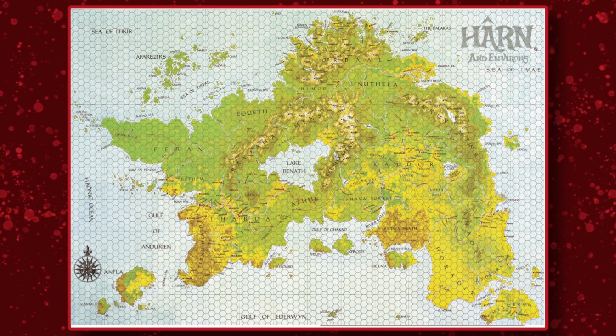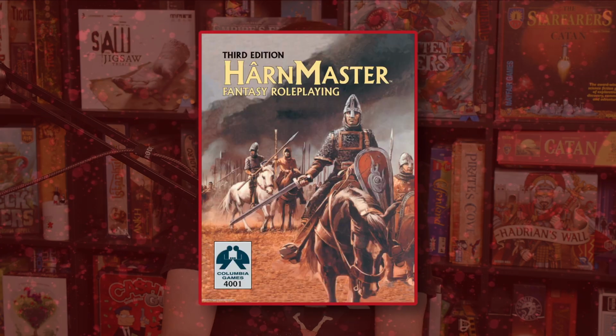The HârnWorld setting is known for its incredible detail and attention to a little more realism than your average fantasy setting, and the HârnWorld sourcebook contents are all setting information without any rules for any particular RPG system. This means you can use pretty much any tabletop RPG rules to run games in Harn, including D&D, Pathfinder, or even Columbia's own delightfully crunchy system, HârnMaster.